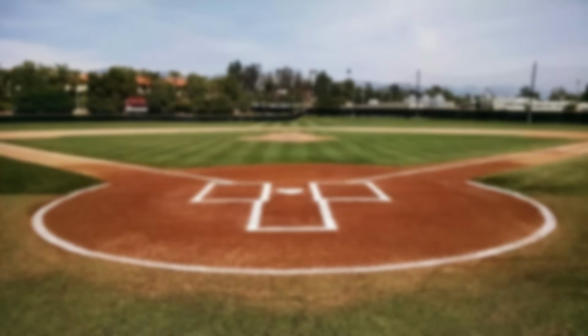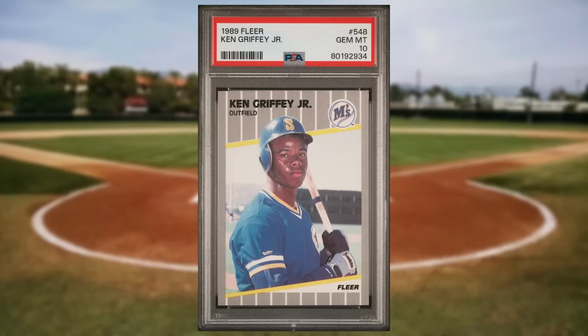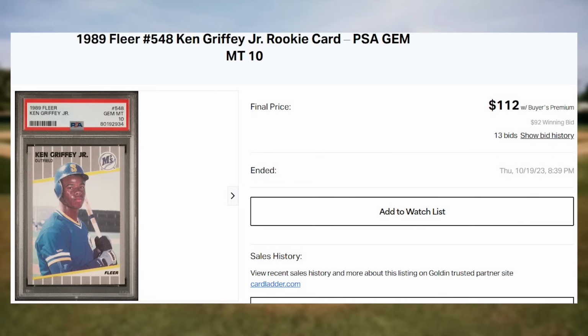Coming in at number 21 is this 1989 Fleer Ken Griffey Jr. rookie card number 548. This was a PSA 10 that received 13 bids, and it sold for $112. This rookie is a pop of 5,290 in a PSA 10.